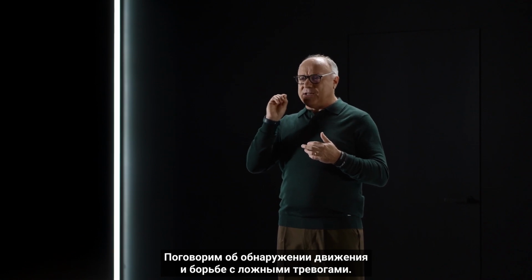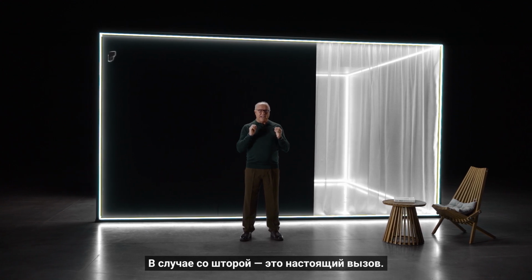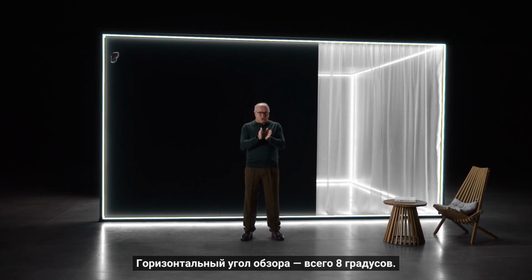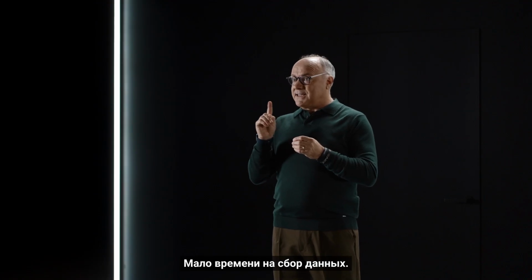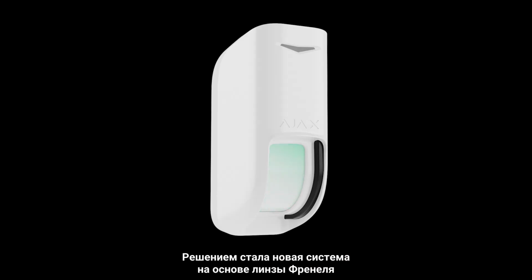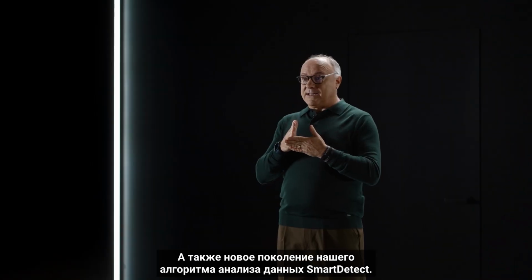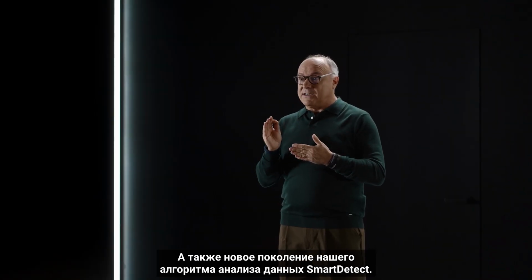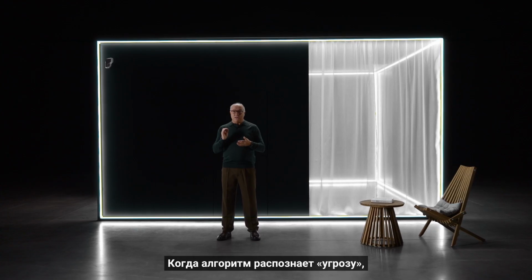Now, let's talk about motion detection and how we minimize false alarms. In terms of curtain-type detectors, this is a real challenge. The horizontal viewing angle is just 8 degrees, little time to gather data. Our solution is a new optical system based on a Fresnel lens and 2 infrared sensors, and also the latest generation of our Smart Detect algorithm.